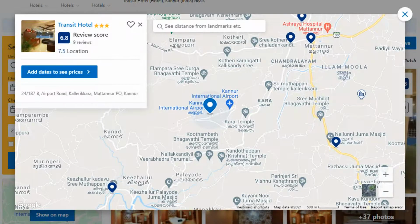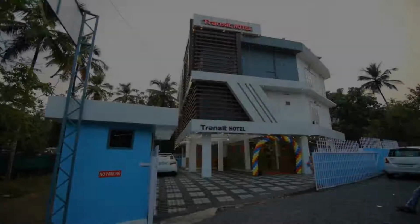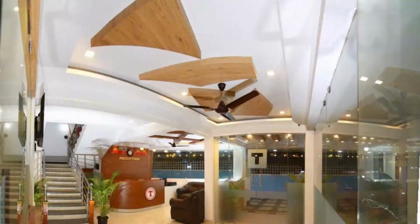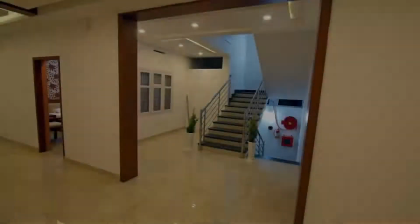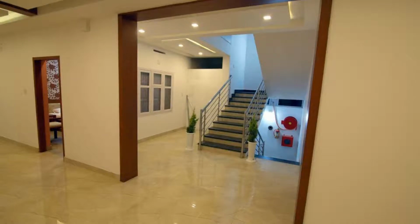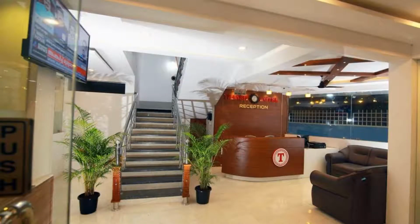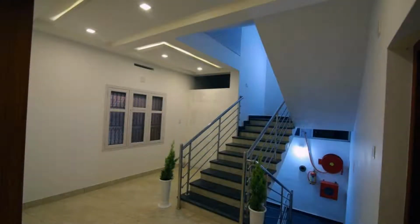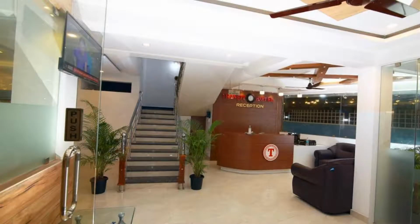Number 7. This is a 3-star hotel. The location of the hotel is attractive and the guests love walking around the neighborhood. Check-in time is 12 p.m. and check-out time is 12 p.m. Guests are required to show a photo ID and credit card at check-in. Pets are not allowed in this hotel.